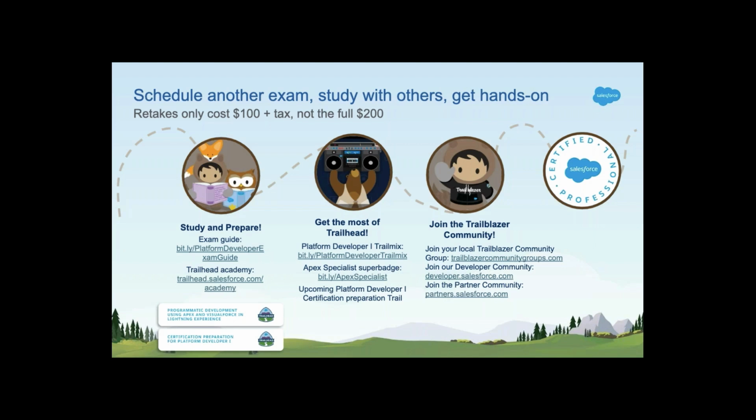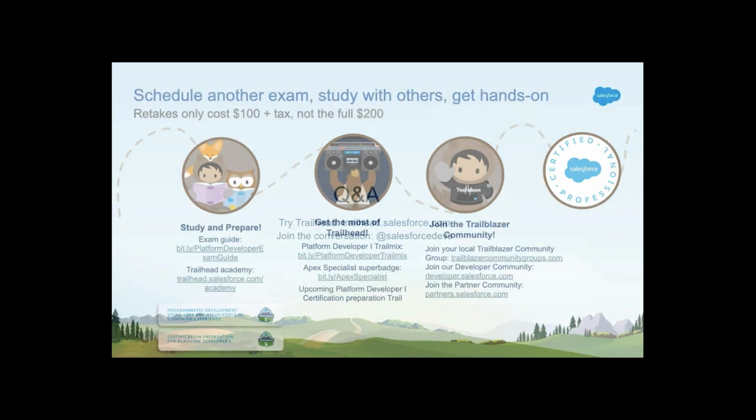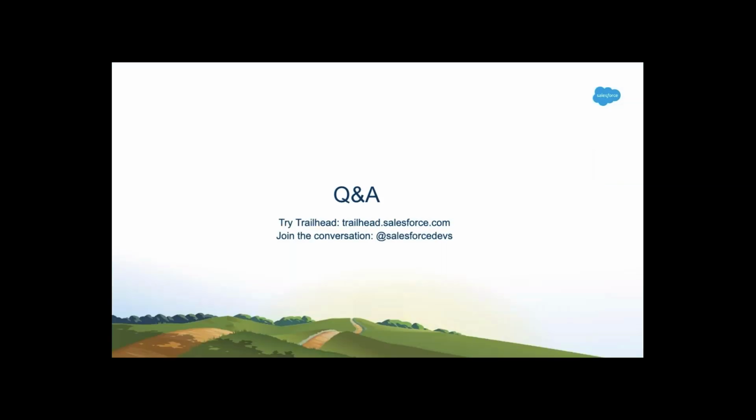Another thing that's very fun with studying, I find, is if you don't pass the first time, it's a very good call to join the Trailblazer community. There are over 1,000 of them worldwide. You can join a local one, you can join a remote one, you can start one. It's very fun to study with others because a lot of people are also going through the same certification process. Lastly, getting hands-on, as Alba demonstrated, is the best way to learn. Specifically, we suggested the Trail Mix and the Super Badge. So these are all of the exam tips and tricks, and we look forward to you passing the exam.